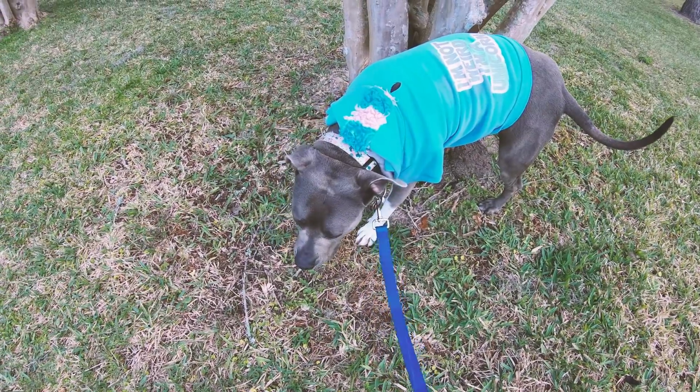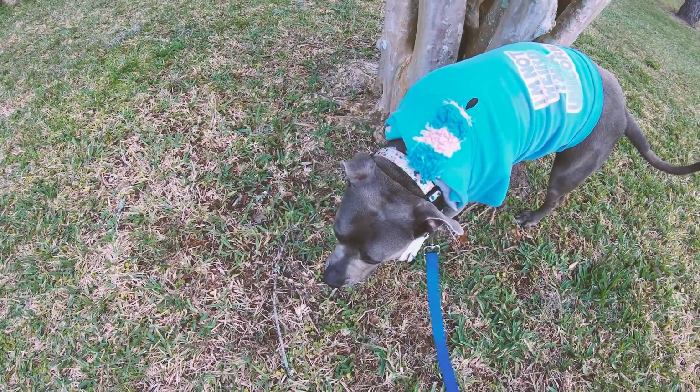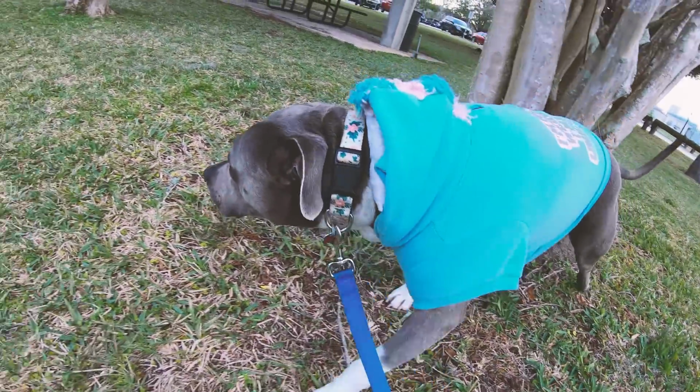Is this your boat ramp? Now you own the boat ramp? Boat ramp ball. What's going on, guys?